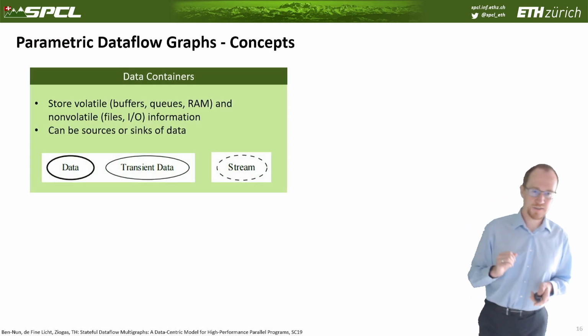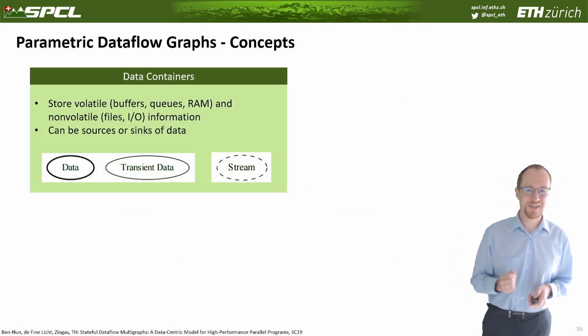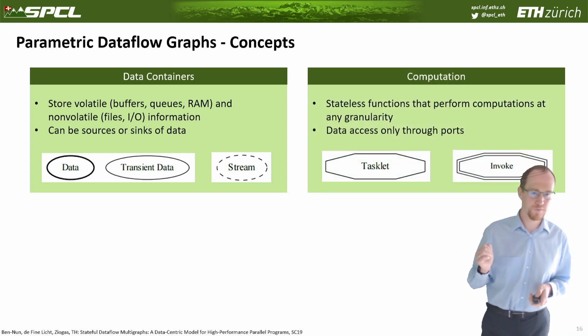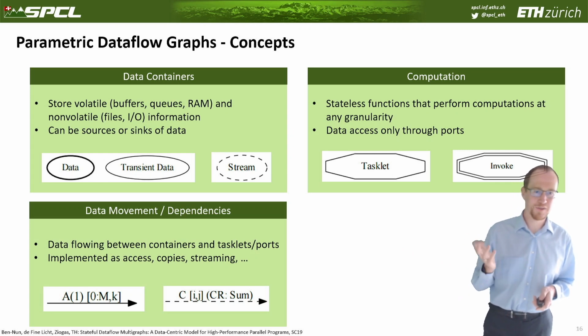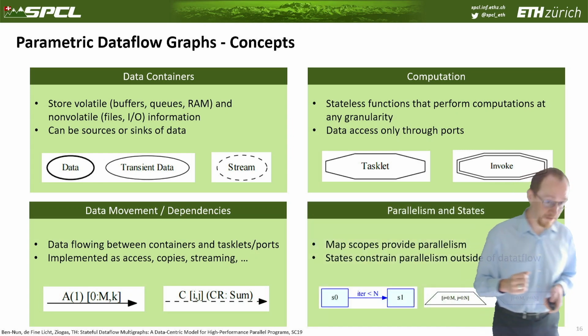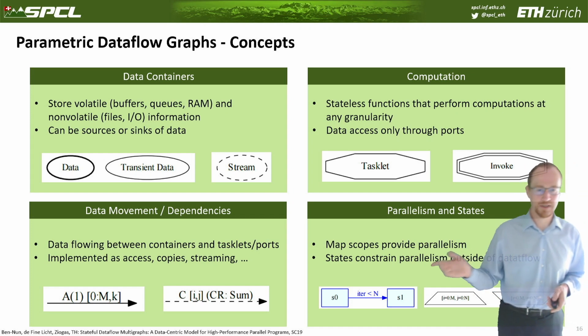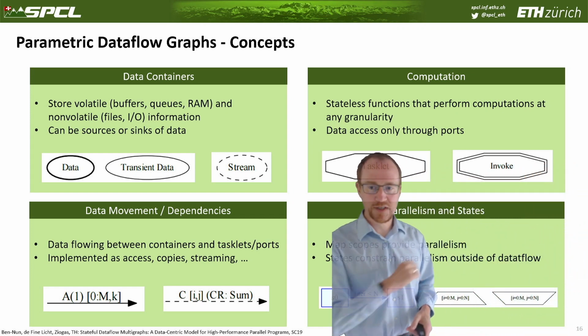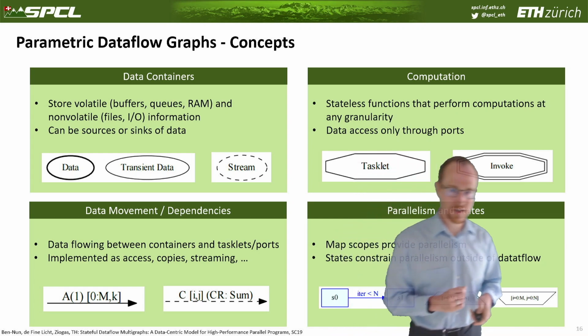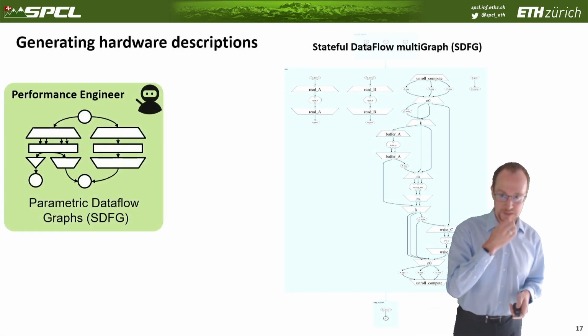So now to just summarize the concepts, this very quick whirlwind overview of what we're actually doing. So we have data containers, which are really just like arrays, NumPy arrays most of the time. We have computation, this is just Python code or transformed code. And then we have data dependencies, which are also the obvious ones, like what data is read where. And then the not so obvious ones is basically the states that introduce sequential order, and the maps that introduce iteration spaces, right? So these are the important concepts for the following.